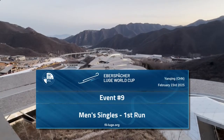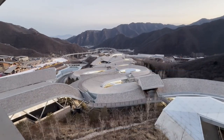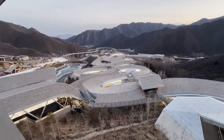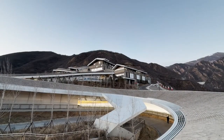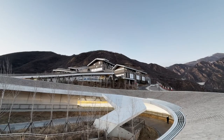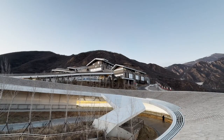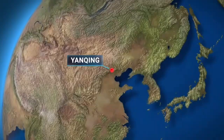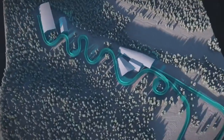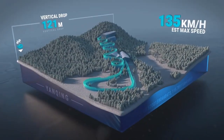Well, welcome back, everybody, to the 9th EBERSPÄCHER FIL Luge World Cup, the World Cup finals here in YANQING, China, where we had the Beijing 2022 Olympic Winter Games. We're coming off the back of an action-packed men's World Cup doubles race, where we crowned Toby Wendell and Toby Alt World Cup champions for the 6th time in their career. But now the attention switches to the start and the top of the track with the men's singles, and the race for the title is still very much on.